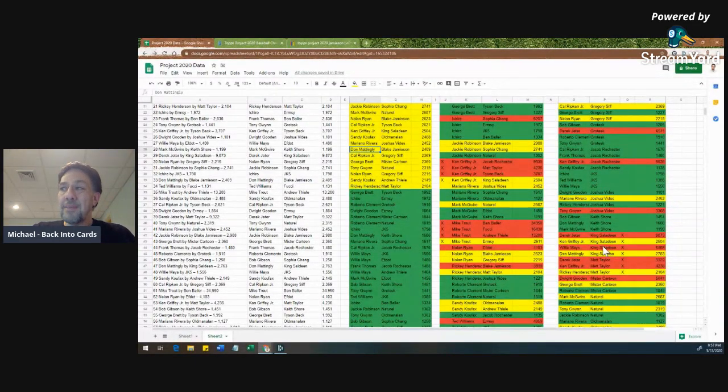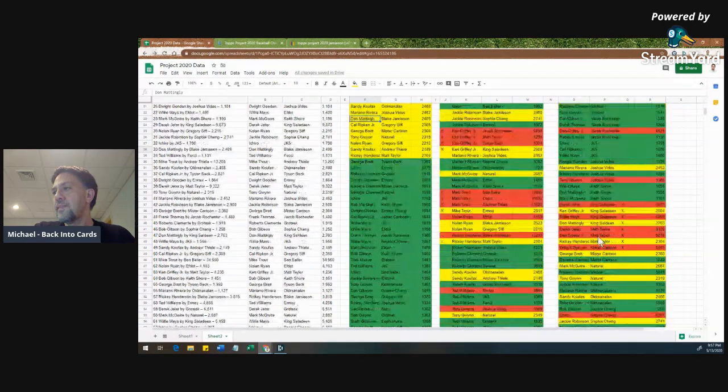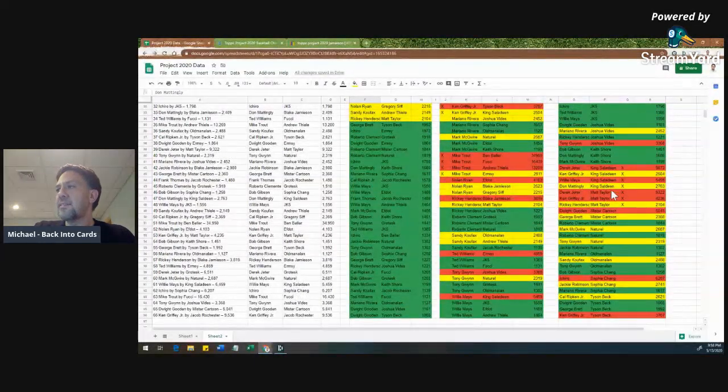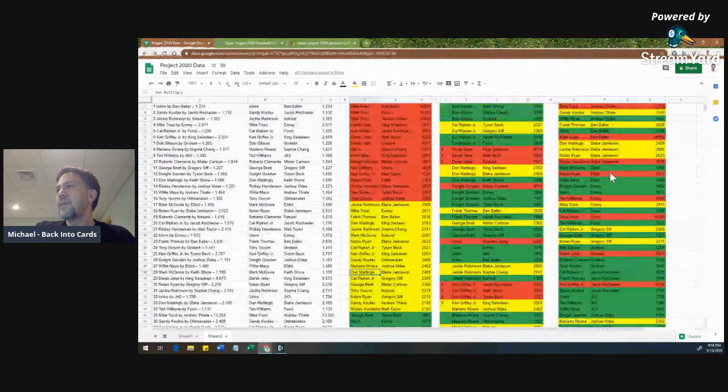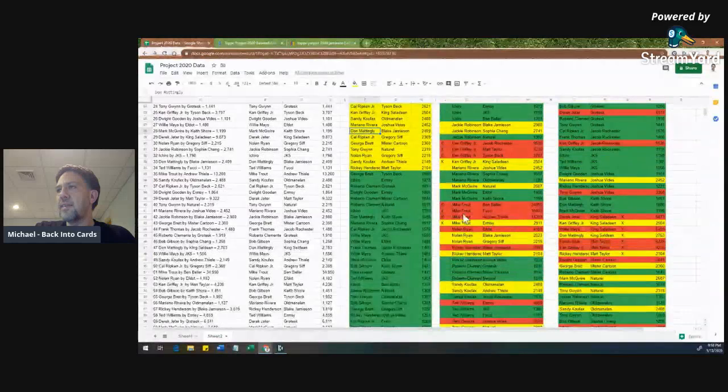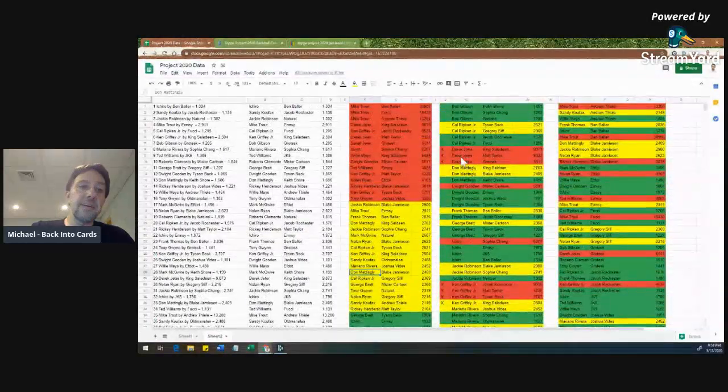Maybe they may be the best looking cards. You might want to get some to just keep yourself. And that's about it. So that's what I would advise. And then Matt Taylor. So I would stay away from Matt Taylor, King Saladin cards to resell, and I would stay away from Mike Trout. I'd stay away from Ken Griffey, and I'd stay away from Derek Jeter.